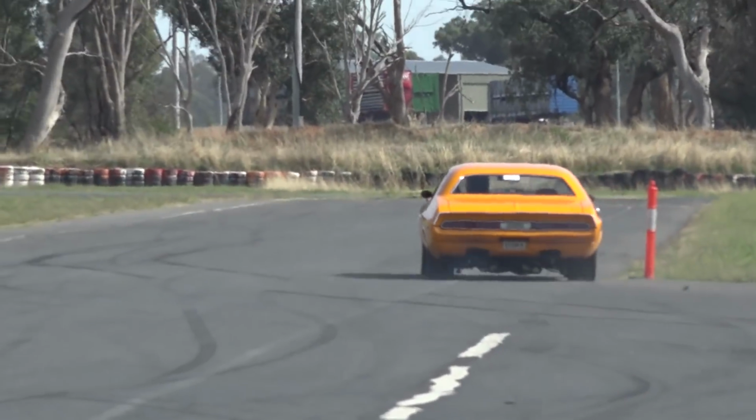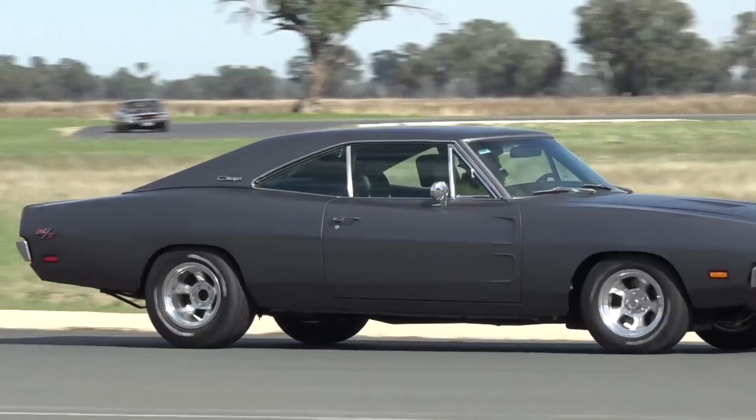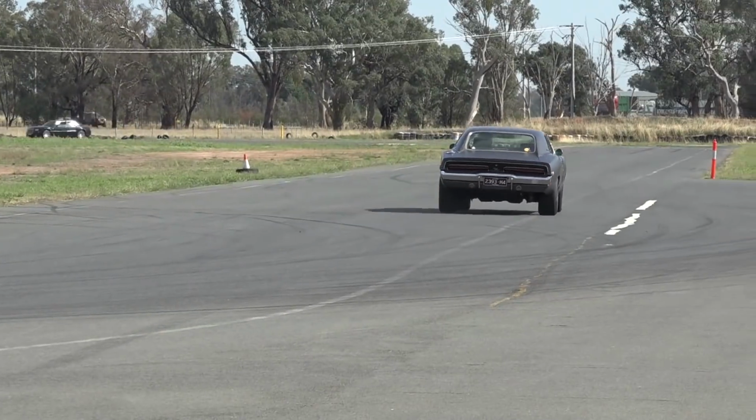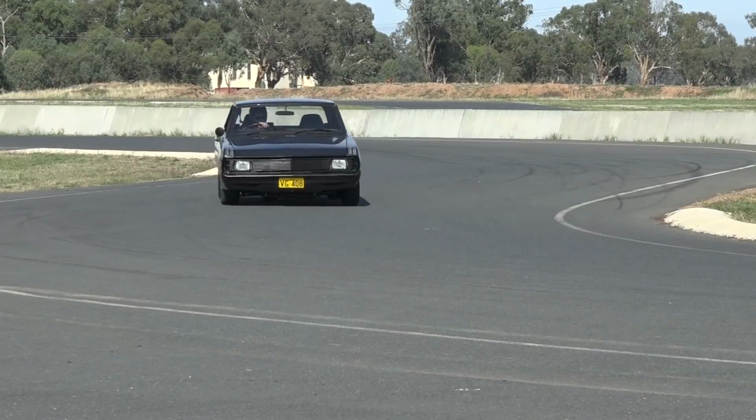Okay, it's Friday, it's day one, it's 10 o'clock in the morning, and we are here at the Driver Education Centre of Australia, where some entrants for Chryslers on the Murray have gathered for the sprints.